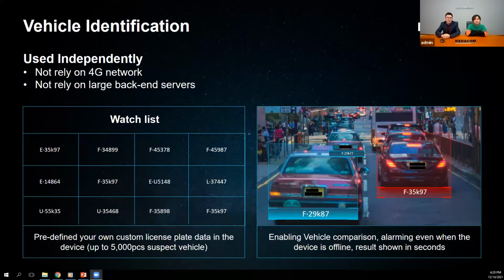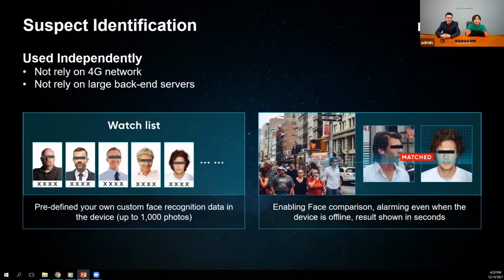Okay. The fifth scene is suspect identification. This function is also available in Panoramic PTZ itself. We have introduced this part during the webinar of the new generation body-worn camera. It's the same function, so I won't repeat it again. The main difference is the application scenario. In general, the Panoramic PTZ is meant for outdoor use, and the body-worn camera is suitable in both outdoor and indoor environments. Okay, good to know that.